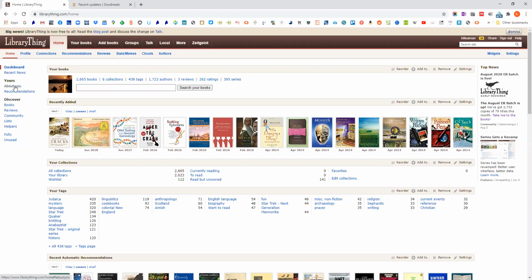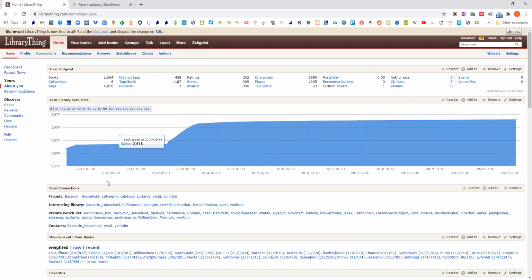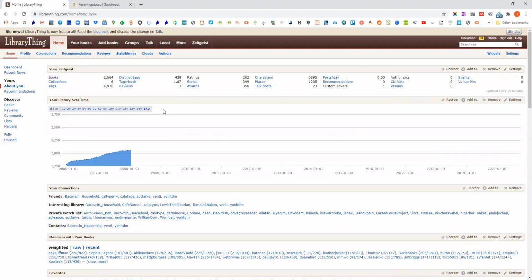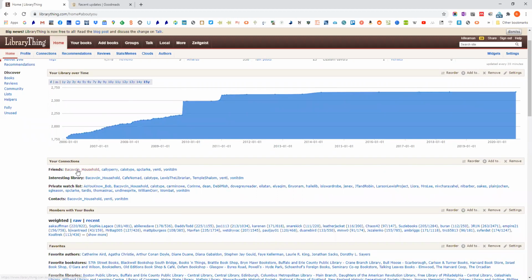You can have a profile page, and you can see how early on I added a lot of books. And this doesn't go back as far as, I think if we do 15 years, that'll cut. Yeah, they started in 2006. And so you can see how I was pretty good for a while, and then I added a bunch at once, and then I've kind of slacked off. But you can add somebody as a friend or mark it as an interesting library.